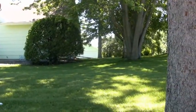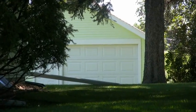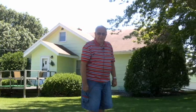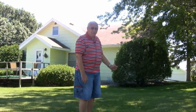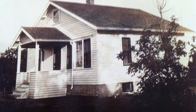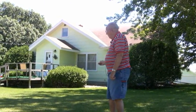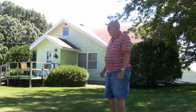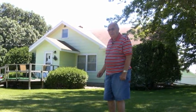And there's a little milk house in the back. There's a garage back there now, but that's where the milk house was. My mother bottled the milk in the little milk house back here. And this is the house where I was born on April 21st, 1926. I was born in the hospital, of course, but this is the house at 223 West Gustavus.